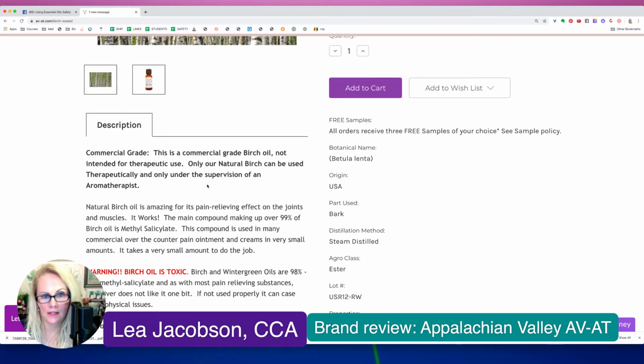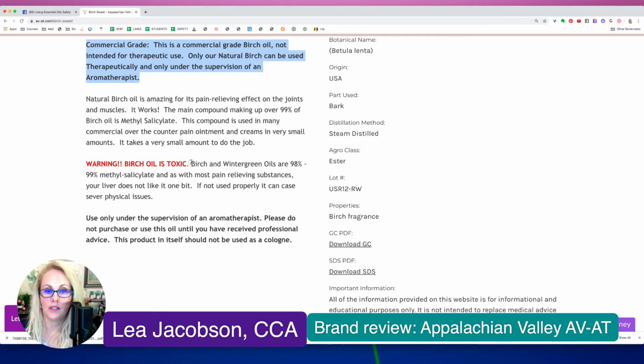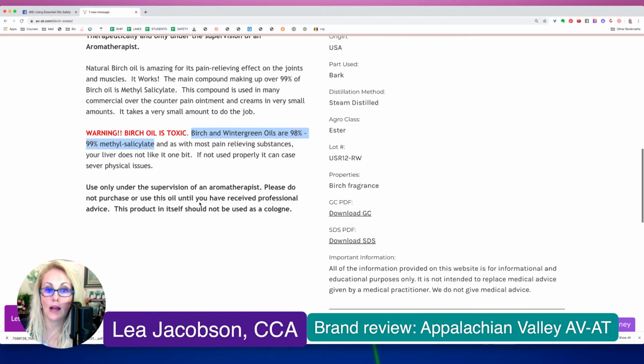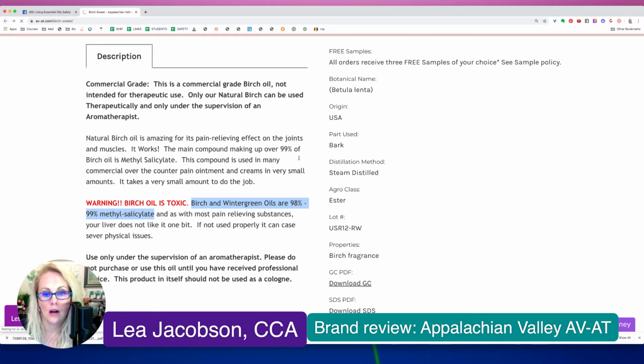Okay, so I do like this because birch essential oil has a lot of safety issues. It is anticoagulant. I could go on and on. So I do appreciate that they let you know that this is not intended for therapeutic use and only professionals should be using this. Birch and wintergreen, this is correct. They are pretty much the same when it comes to their components or constituents. So you do have to be super careful, and I do appreciate that they are warning you here about that. That is really good to know.